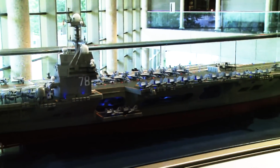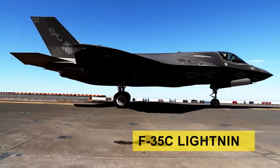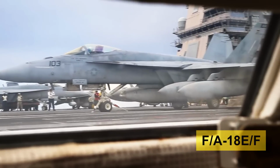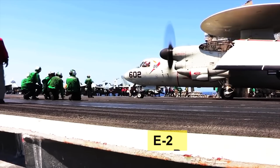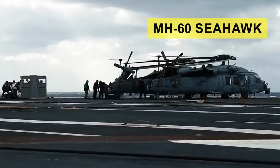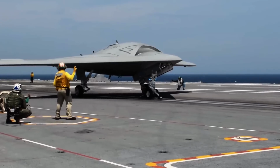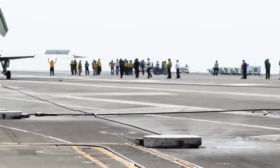On board, the carrier is capable of deploying up to 90 aircraft, including cutting-edge platforms such as the F-35 Sea Lightning II stealth fighters, F/A-18E, F Super Hornets, EA-18G Growlers for electronic warfare, E-2D Hawkeyes for airborne early warning, and utility aircraft like the C-2 Greyhound and MH-60 Seahawk helicopters. Additionally, it is equipped to handle a growing number of unmanned aerial vehicles, UAVs. The Navy is also considering expanding this capability to more than 100 aircraft on future Ford-class vessels.